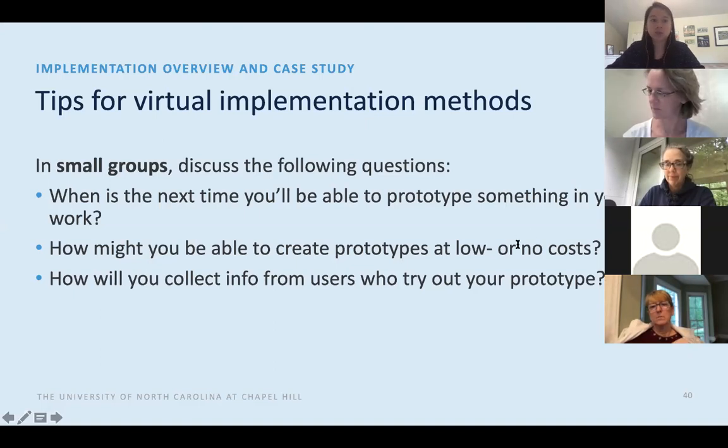And then last question before I push you back into small groups, Carmina, how and when did you decide you were done with prototyping for Real Talk?